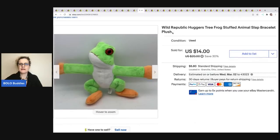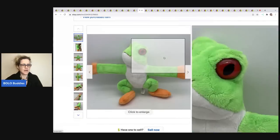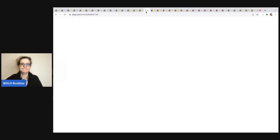This Wild Republic Huggers, it's a tree frog, and it has like a slap bracelet. It's super, super cute. It like hugs your arm. And I got this in a mystery box also, a mystery toy box from a thrift store. Sold it for $14. The buyer was all in for $21.29.